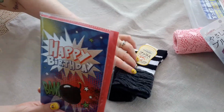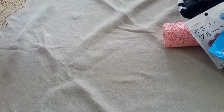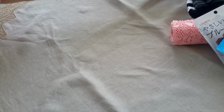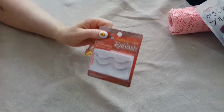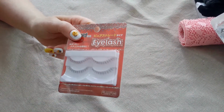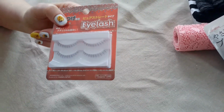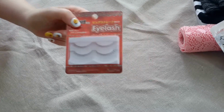Birthday card for someone. I'm not going to open it, it'll ruin the surprise. But it's a nice card. I got these lashes to use on a doll. They're really short. Hopefully I can use this little end part on my doll. But they're nice short ones. I'll give them a shot.